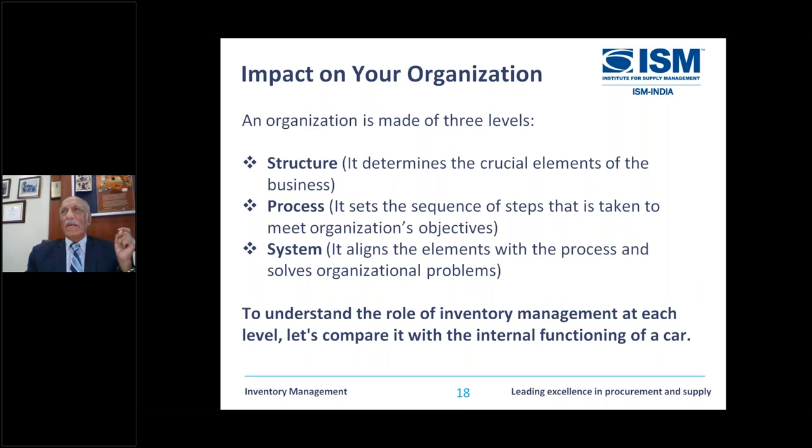Now coming back to the impact on your organization. Some people say, guys, what is the impact of everybody thinking inventory is just a storehouse? Sometimes I feel it's a very wrong name calling, oh, you are just a storekeeper. And to me, it is not. It is really a managerial function from the inventory handler.